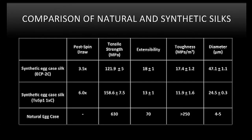So where are we? How close are we to the natural fibers? Well, we've collected data very recently on some of our spun fibers, and we've been making synthetic egg case silk fibers in the lab. So I have two different fibers that we've spun, and they experienced different post-spin draw ratios, and we can see the actual tensile strength values, and this is where the natural silk is. So we're about 25% of the way there. And then if we compare extensibility, our values are a little bit lower, our toughness values here are low too, but we're getting close. We've come a long way in a year.